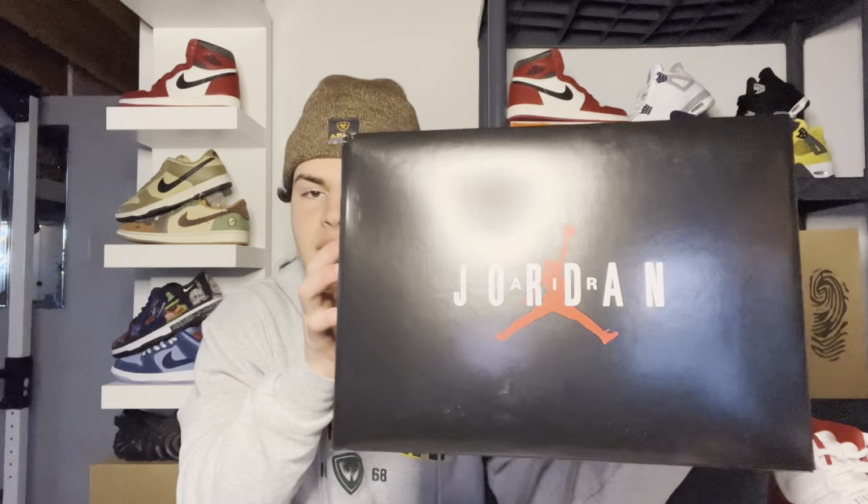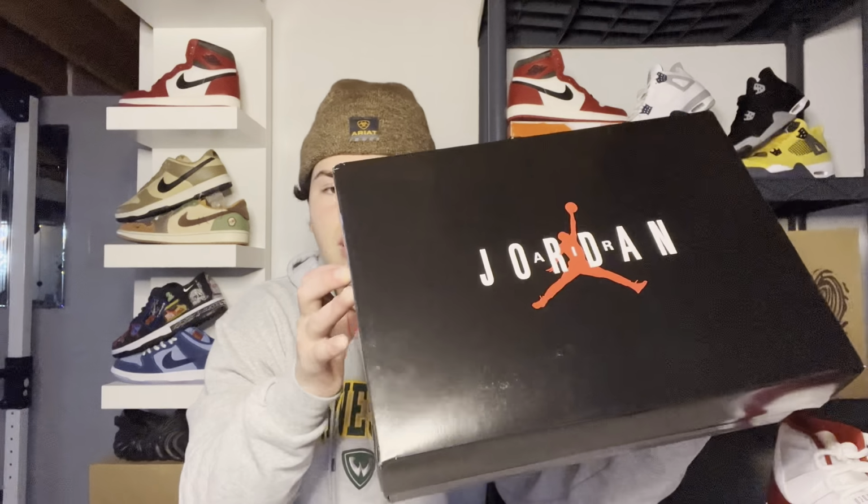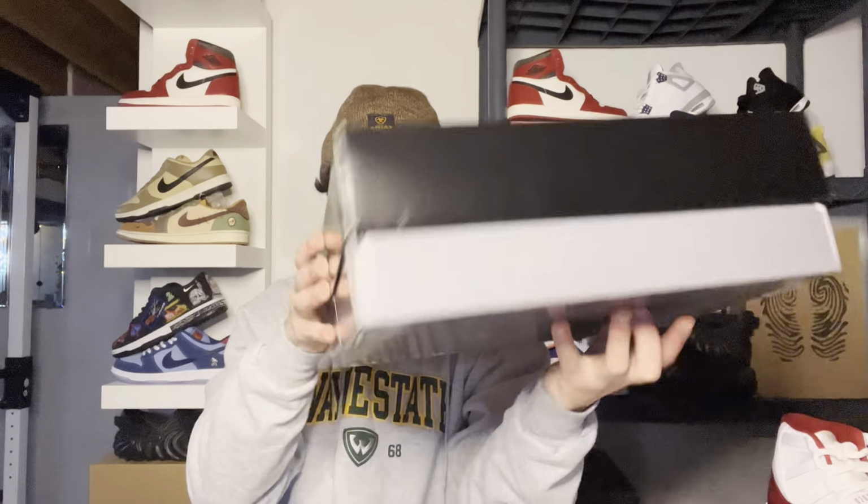So before hopping into the video, let's start off with the box. Nothing too crazy for this Jordan 11 box, just your Jordan and the Air Jordan in red on top, a nice black lid, and a gray box on the bottom. Going on to the size tag, size 10 men's, full family sizing, guys. This includes toddler, preschool, grade school, men's, full sizing for this release, being a Jordan 11.